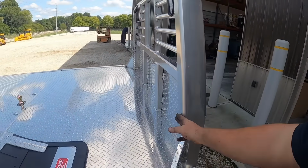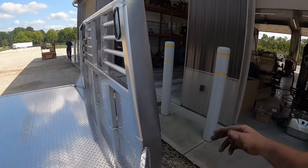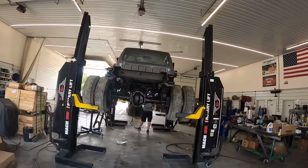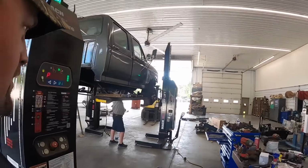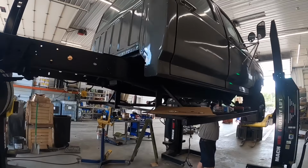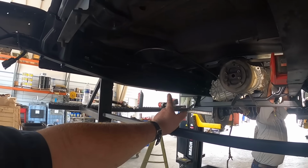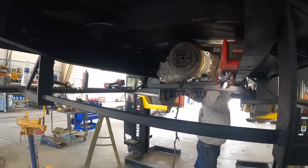You can't get all the way to the front of the headache rack anyway if you're loading stuff, so that space is kind of wasted. So at this point I'm leaning towards that, but I'm not sure. We'll figure that out. We can make the truck run with the fuel jug anyway, because we're going to put electric lift pumps on there. So that's something else we might tackle while we're down here and get those mounted up here. We got plenty of room for that for sure. So anyway, we'll get some of the stuff tied up and we'll be back.